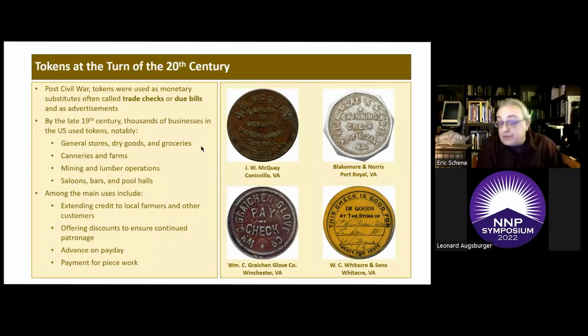Factories and mills also started to use them, but they did it in a slightly different manner. They used them almost like a payday loan. An employee, if they needed an advance on their paycheck, they would get paid in tokens that they would have to use at their own company associated store. That became much more formalized, especially in the coal industry, where it is best known there.